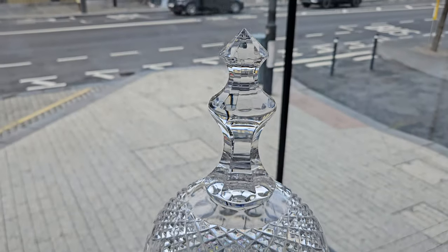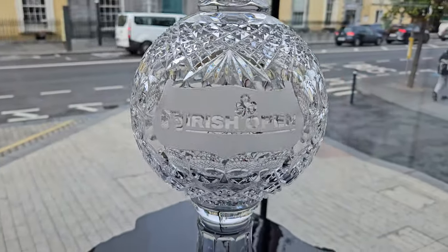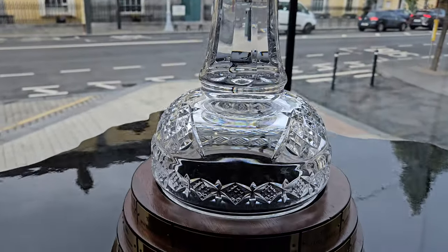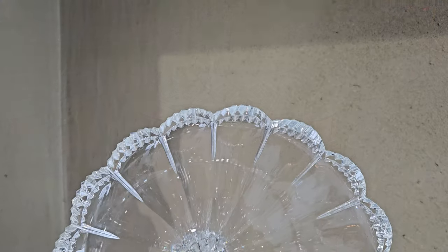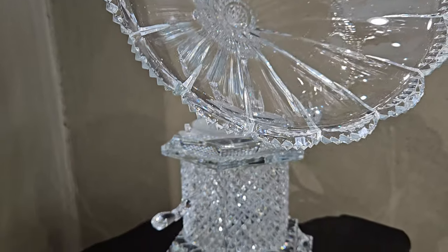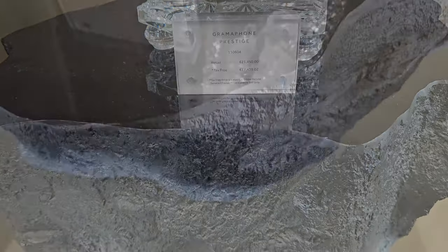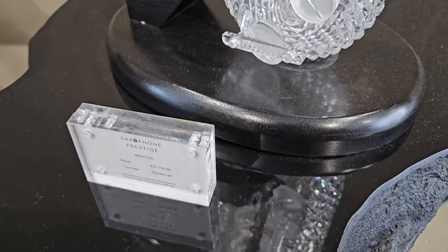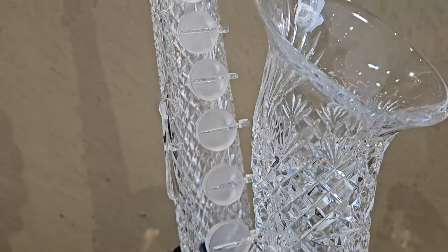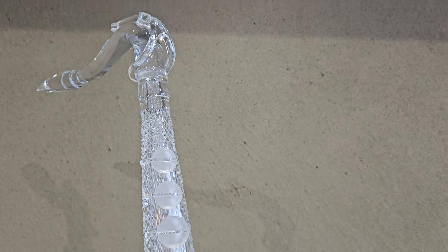So, why does Waterford Crystal still matter in today's world of mass production? Well, in an age where so much is made quickly and cheaply, Waterford represents the opposite. It's all about craftsmanship, tradition, and quality. Each piece of Waterford Crystal is made by hand, using centuries-old techniques that have stood the test of time. Waterford isn't just glass, it's a piece of art, a piece of history, and something that can be passed down through generations. It's the kind of thing that people treasure, whether they're using it for special occasions or just as a display piece. It's a reminder of the value of slow, careful craftsmanship in a fast-paced world.